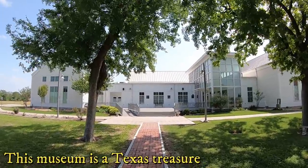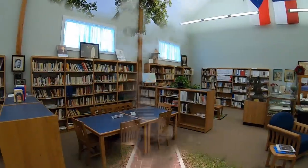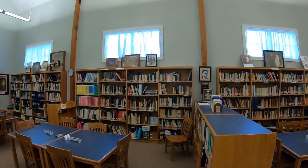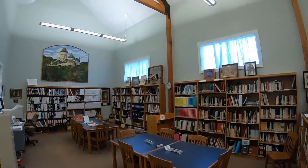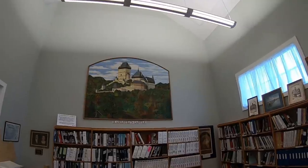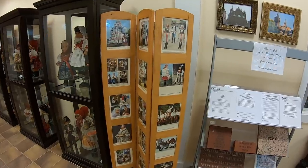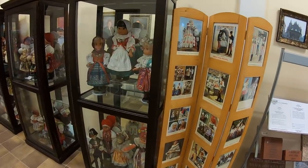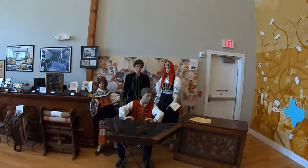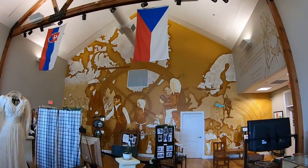Our next stop is here in LaGrange at the Texas Czech Heritage and Cultural Center. So all these books are in the Czech language in this library. So this is a really nice room back here where you can see traditional Czech clothing. Very colorful and beautiful.